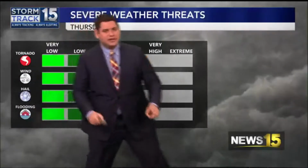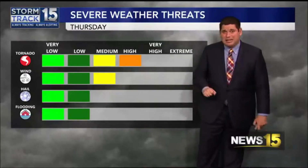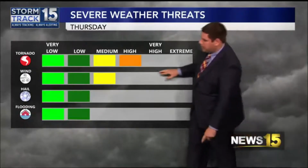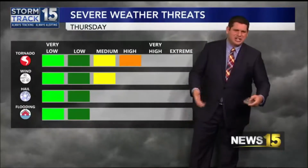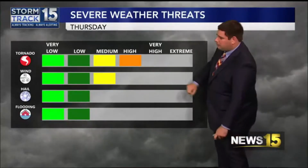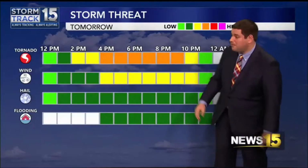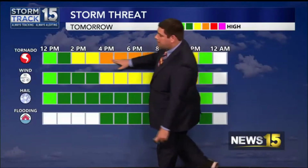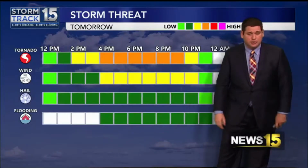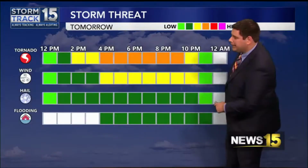So as for those threats right now, the tornado threat looks to be the highest, and it's going to mainly be in that line that's moving through, although we can't rule out those straight line winds. Always a high chance of seeing those when we see those squall lines moving through. Hail, flooding look to be pretty low at this time. As for the timing, mainly between 4 p.m. and around 9 p.m. is when we expect some of those stronger storms to move through the area, but we could be seeing some stronger storms as early as 1 to 2 o'clock here in the afternoon.